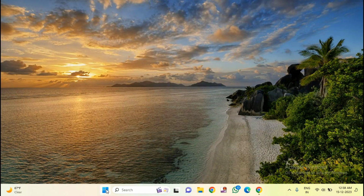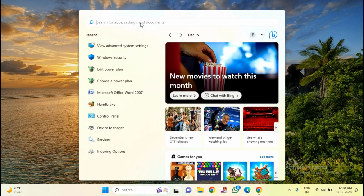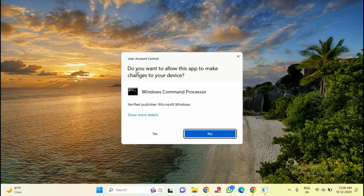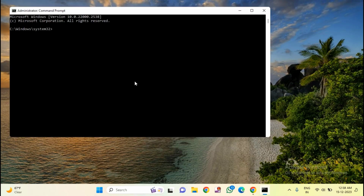After that, third method is you just need to type cmd, right click on command prompt, click on run as administrator. Here you need to type sfc /scannow, then hit enter.